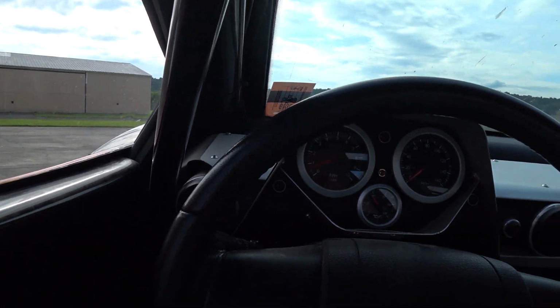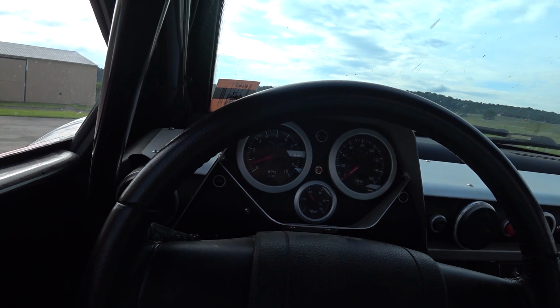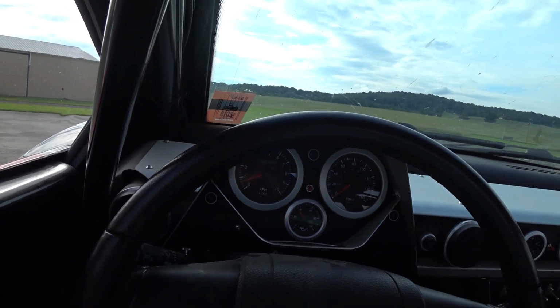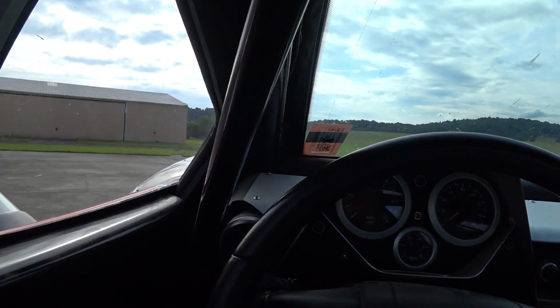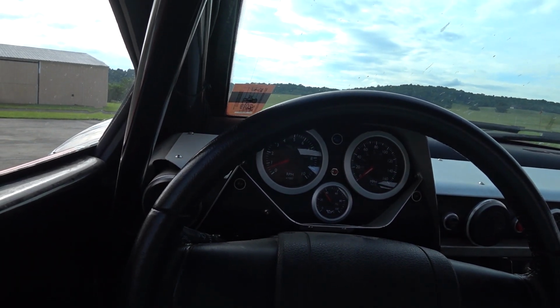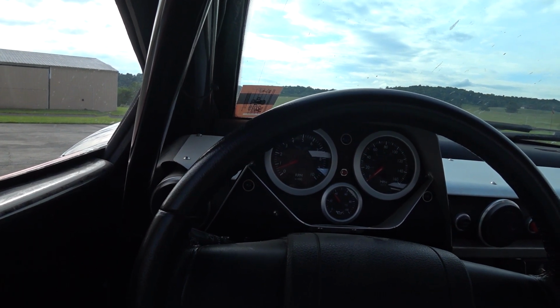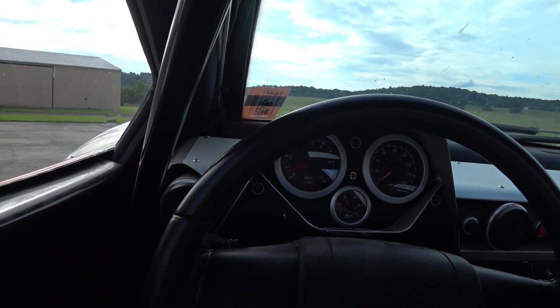For the 5 things I hate about this, at number 5, it's the noise. And I don't mean the exhaust. The exhaust sounds fine. It might be a little quiet for my liking, but what I mean is the road noise. Anything up above like 50 miles an hour on the road, you get such a hum, it's ridiculous. But that's not it.